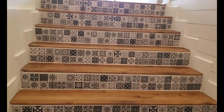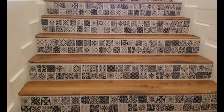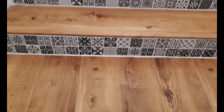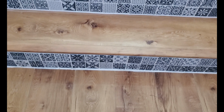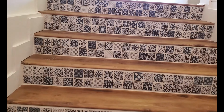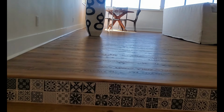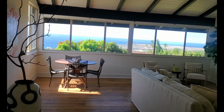Okay, so this one is a split level entry. You come into your landing, you got a half a staircase down and half a staircase up. Really good job on the luxury vinyl flooring. These are those wide planks. Looks really sharp. And then these tile mosaics that they did going up the stairway. Really nice. As soon as you get up here, boom, ocean view right out there.